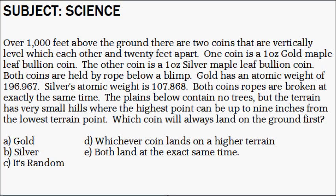Both coin ropes are broken at exactly the same time. The plains below contain no trees, but the terrain has very small hills where the highest point can be up to 9 inches from the lowest terrain point. Which coin will always land on the ground first? A, gold. B, silver. C, it's random. D, whichever coin lands on a higher terrain. And E, both land at exactly the same time.